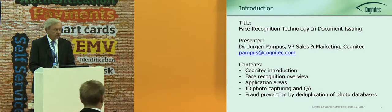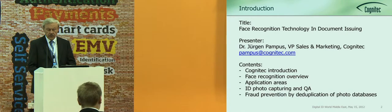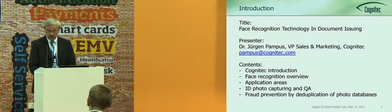Where can it be used? What kind of use cases do we have today? Where is it used? Which customers are using face recognition for different purposes, different application areas?